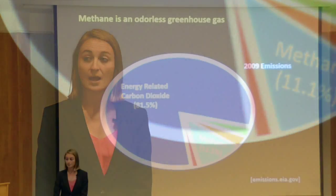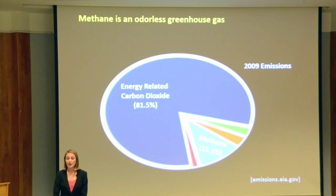Methane is an odorless, colorless, and flammable greenhouse gas. It is the main component of natural gas and is responsible for all of natural gas's greenhouse gas effects. Methane can be produced as a byproduct of natural processes, such as through the decay of organic matter or through the digestive cycles of cows, sheep, and goats, or it can be produced as a byproduct of human interactions, predominantly through that of the energy industry.